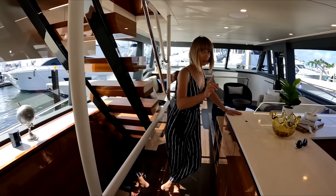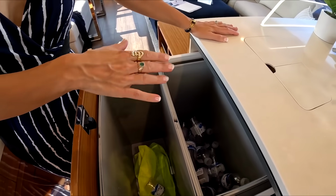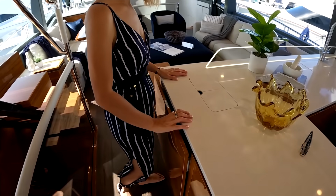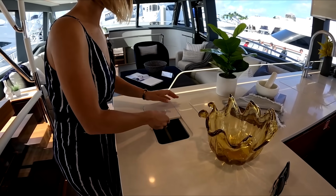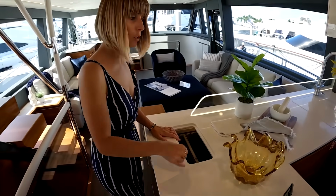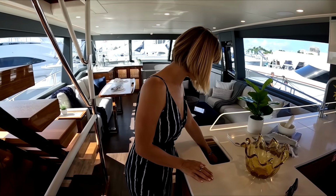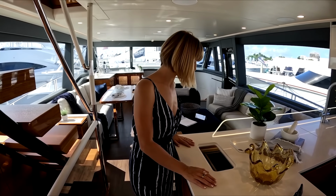Nice. Okay, then this is cool. Check it out. So you have separate trash, you can actually separate however you want, but what's cool about this is you could do this. So if you're having people on board, I would use this all the time. You would just leave it open, or if you're cooking and you don't want to think about it. But look, you even have a separation right in the middle. So you can go either way and properly throw stuff in.